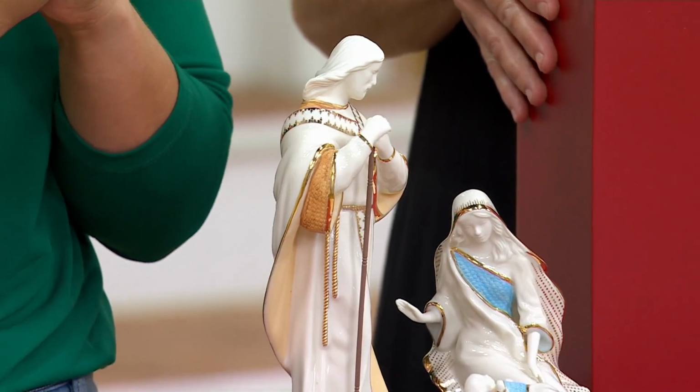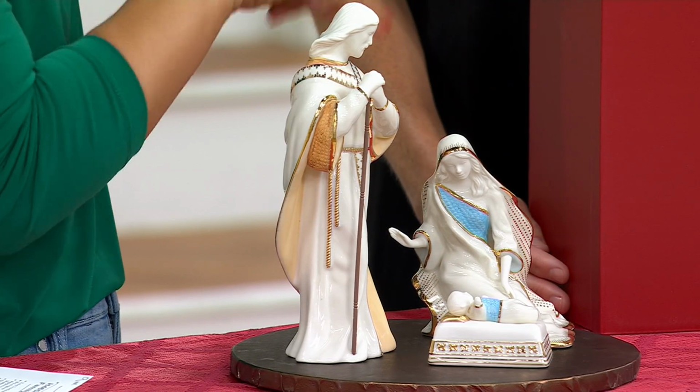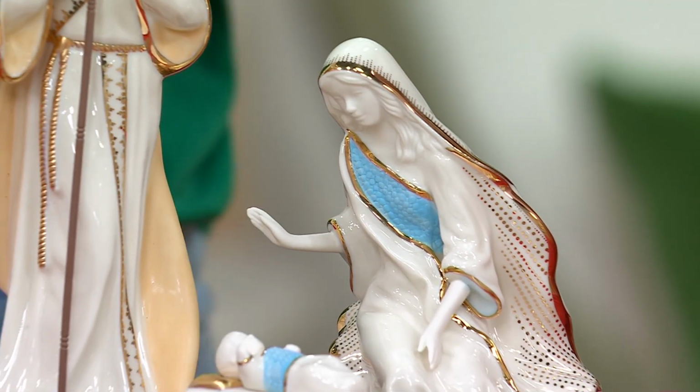And then when they start their own holiday traditions, they move out of the house with their Lenox red box. I absolutely love that. And they set it up in their home. Yes. That really is the beauty of Lenox.